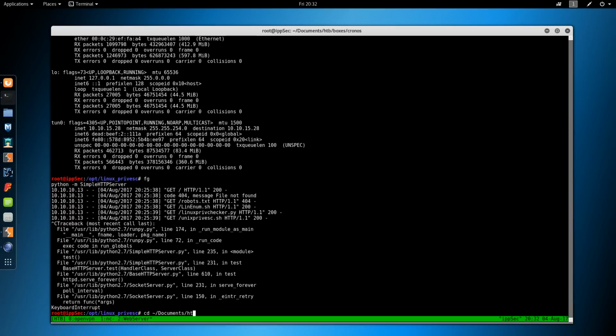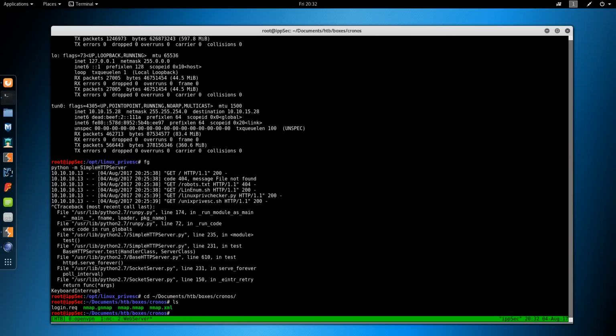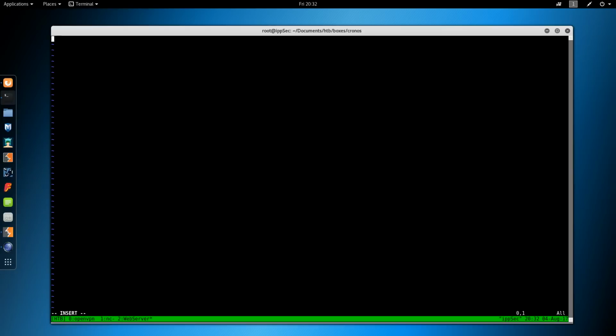Just trying to figure out how to stay organized. Don't mind me. So documents, HTB, and this is CronOS boxes, CronOS. Okay. So we have to create a setuid program. To do that, it's just a C file, int main void. Then we want to set UID to 0, set GID to 0, and then run system /bin/bash.